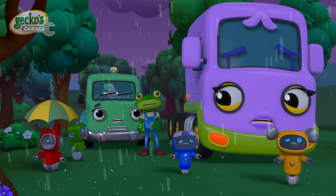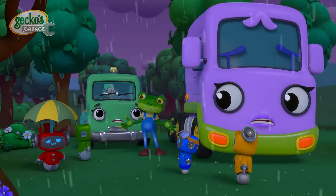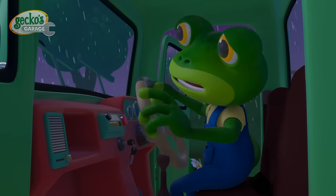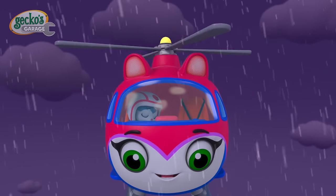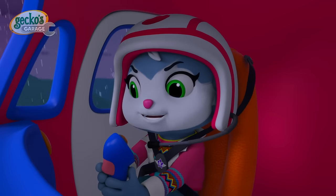Spinning screwdrivers! With this rain, we'll need eyes in the sky to find Baby Truck. Ah, that's it! Cat, can you hear me? It's Gecko. We've lost Baby Truck. Can you help? Claro que sí, Gecko. I'm on my way.